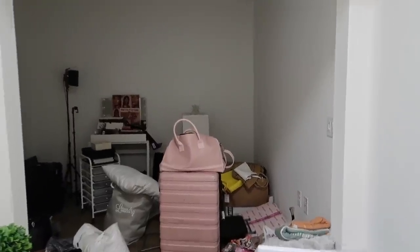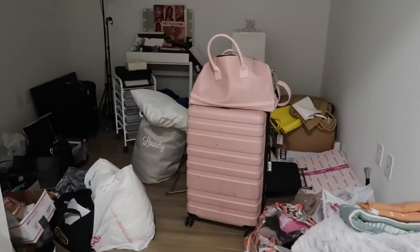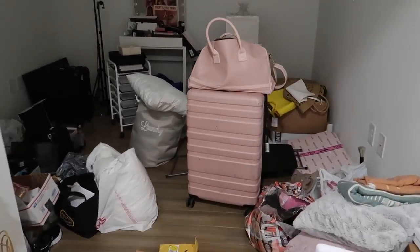This right here is my den area. You guys can go back and check out my apartment tour if you want to know what my entire space looks like. I've just been storing stuff back here. The next time I'm showing you guys stuff in my office, this will be all cleared out.